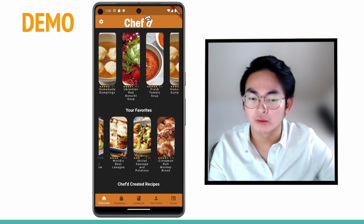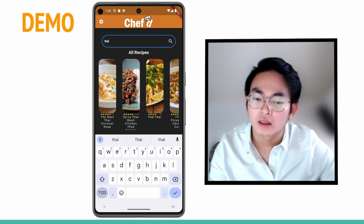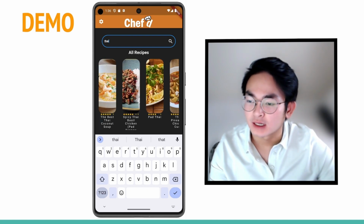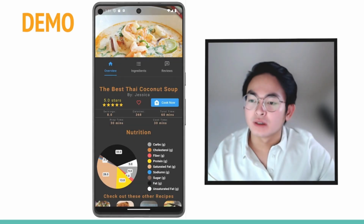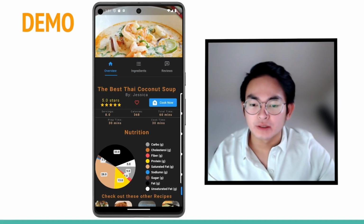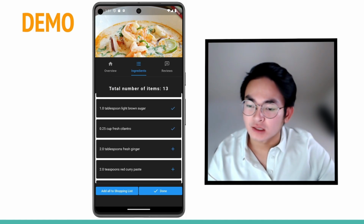Say as a user, I want to make Thai food for tonight. I will first search for it. Then I'm going to go ahead and decide on this Thai coconut soup. Here on the recipe page, users can see all of the important information, like the ingredients, and be able to add to the shopping list if needed.